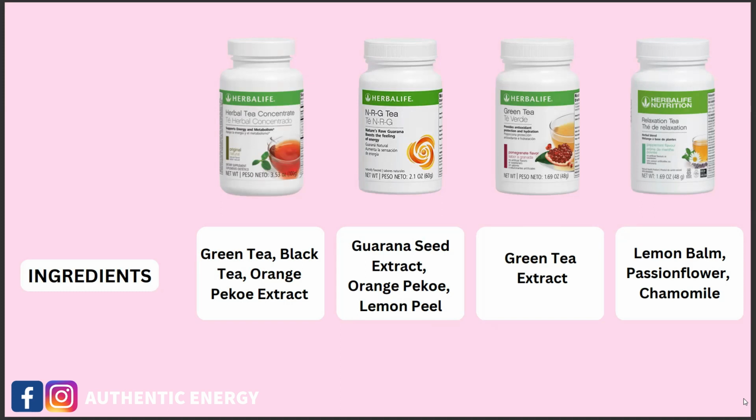Lastly, we have relaxation tea. Okay, relaxation tea has been released in some of the countries in the recent couple of years. The main driving ingredient in the relaxation tea is lemon balm, and then we also have a blend of passion flower and chamomile. Lemon balm, if you're not familiar, belongs to the mint family, and it is well known as a calming, soothing herb. So for people that need to de-stress and want to get more calm from drinking some herbs, lemon balm is one of the best.